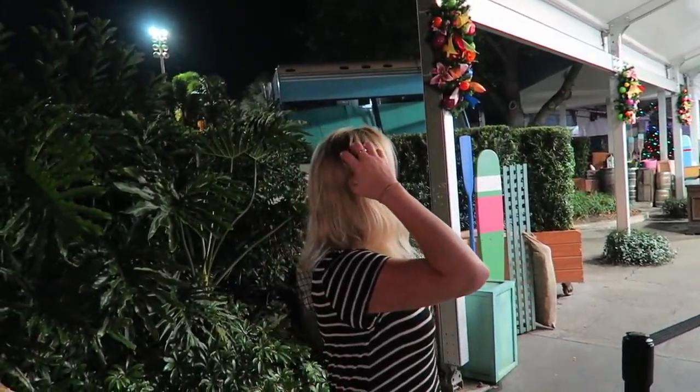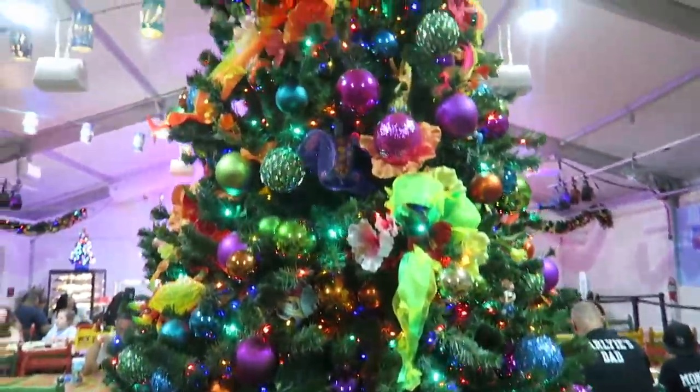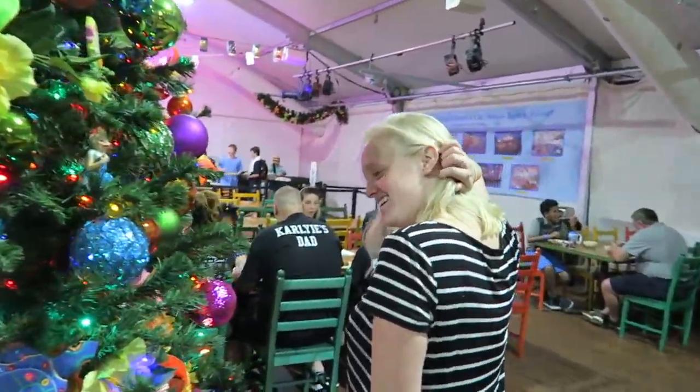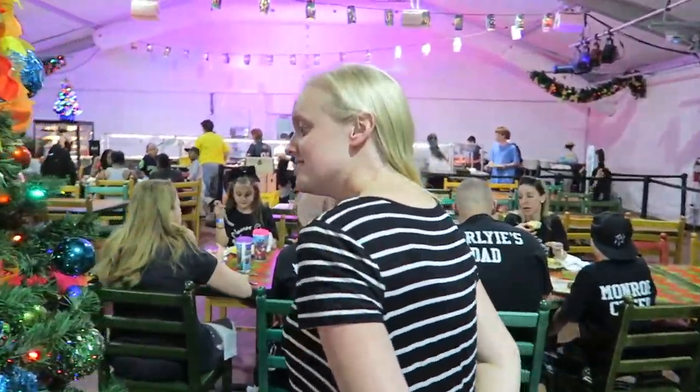How about that? We have to go in and see the Christmas tree. Wow, so here's the Christmas tree. Sarah mustered up the little shy courage that she has to ask the customers if they'd let us in to see it.